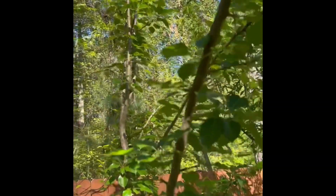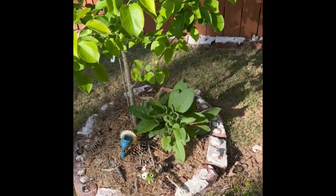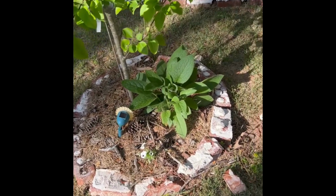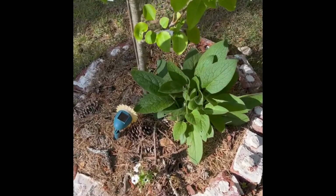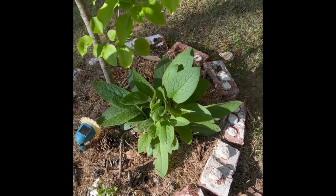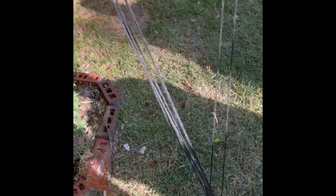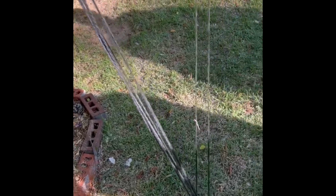Asian pear. These are Asian pear. This one is also Asian pear. And you know what's at the roots? This is, I don't know what this is. Comfrey. I was gonna say that, but I've never really noticed comfrey. But you chop it off every now and again and drop it back in the soil. Yeah, because that's what they say. It's good for the soil. It's very good for the soil.